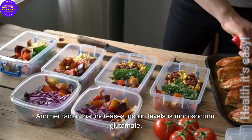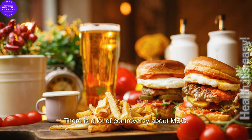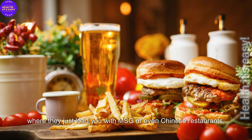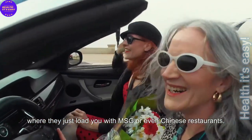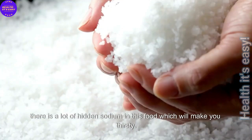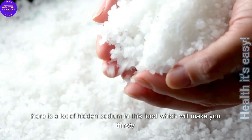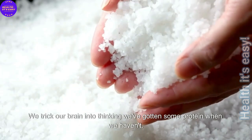Another factor that increases insulin levels is monosodium glutamate. There is a lot of controversy about MSG. But now we are talking about fast food restaurants where they just load you with MSG, or even Chinese restaurants. What you will notice is that after about an hour you will get hungry. There is a lot of hidden sodium in this food which will make you thirsty. We trick our brain into thinking we've gotten some protein when we haven't.